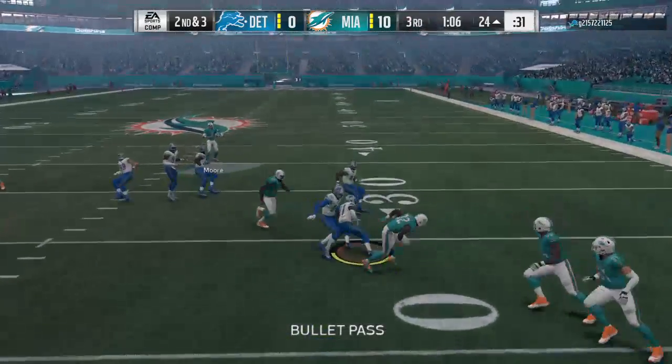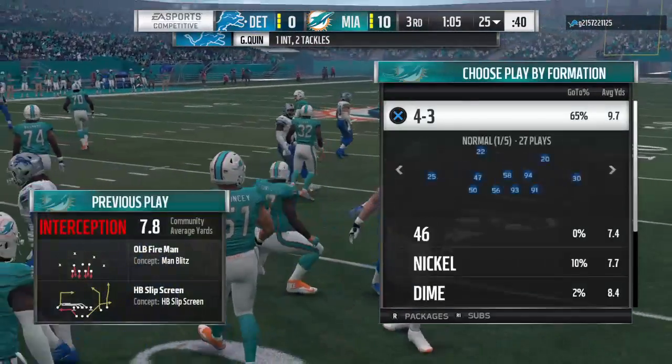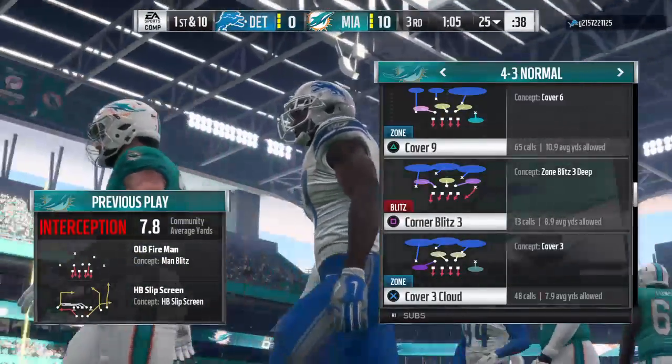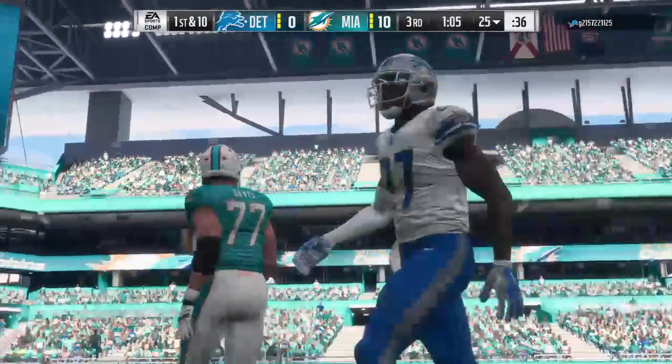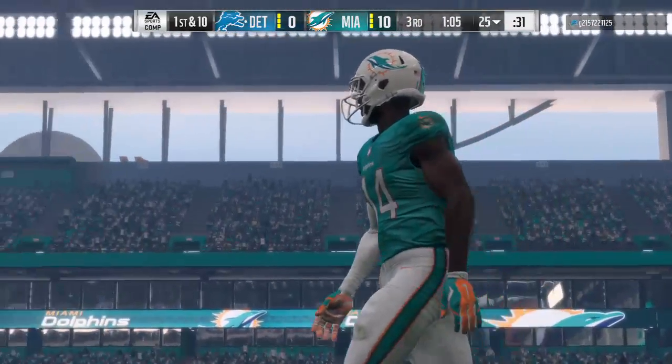Into heavy traffic, and it's intercepted. It's the 2014 NFL interception leader, Glover Quinn. Glover Quinn came into the NFL as a cornerback, but he's morphed into one of the better safeties in the league, and he just finished this one off with that nice pick.